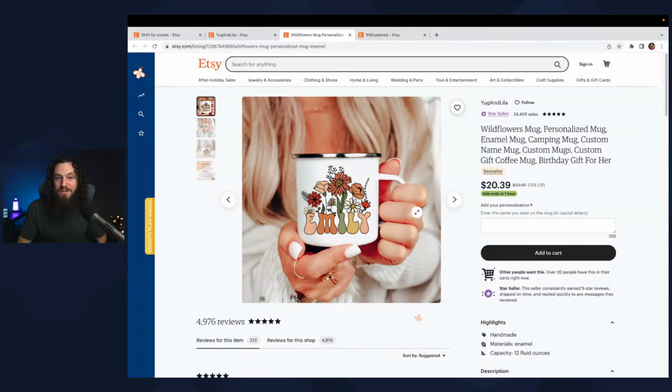If you find something that's working, double down on it, add it to different products, create different versions of it, add it to different niches, incorporating the same elements and types of fonts, colors, etc. within different niches. But great example. Okay.